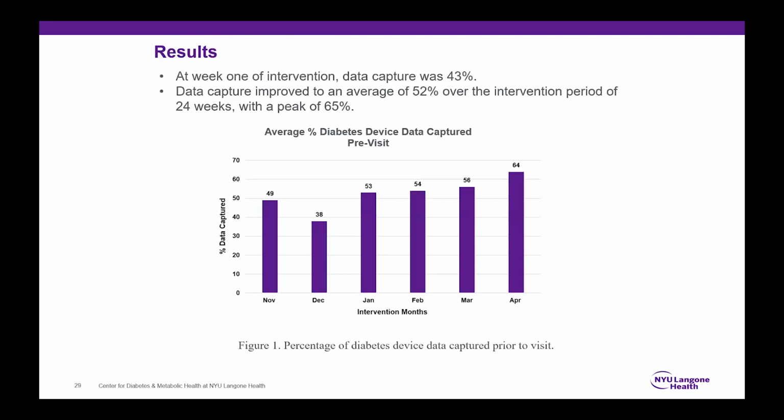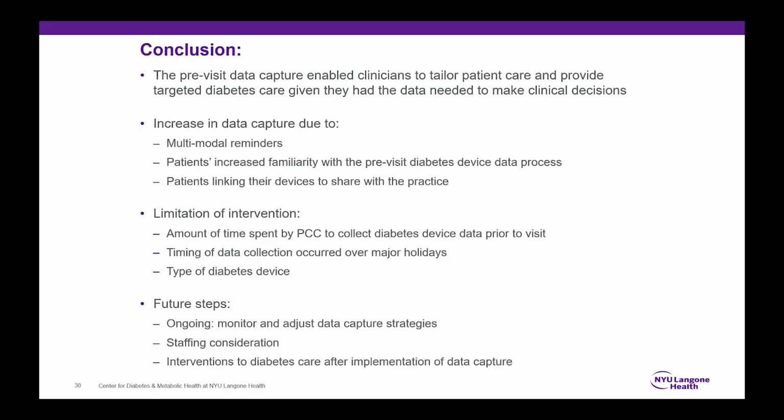So our results: at week 1 of intervention, this was basically our baseline data, we captured about 43%. Data capture improved to an average of 52% over the intervention period of 24 weeks. We had a peak of 65%. The figure shows the average percent of diabetes device data captured pre-visit over about 6 months.